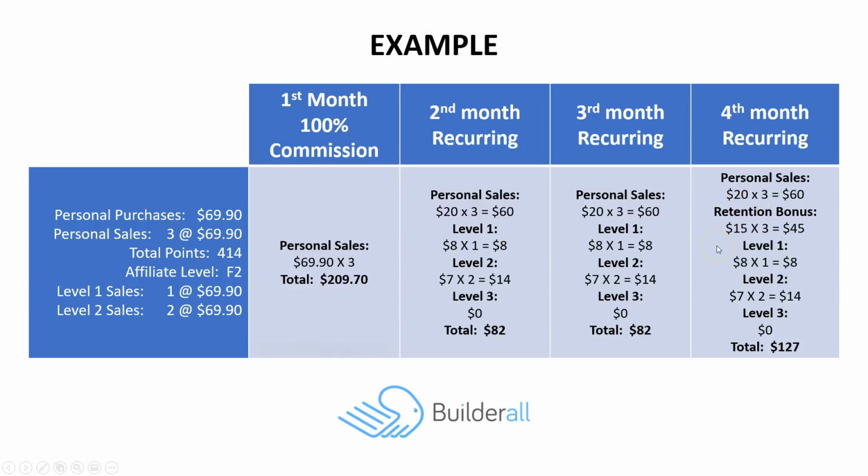So for every 3 months that you retain that customer, you'll get a retention bonus, and that retention bonus adds up really quick. So that's an example of someone that has built up a team, has got some personal sales, level 1 and level 2 sales, and you can see the 1st month commission, 2nd, 3rd, and 4th month recurring commissions, and you'll have a really good idea of what the commissions will be moving forward.